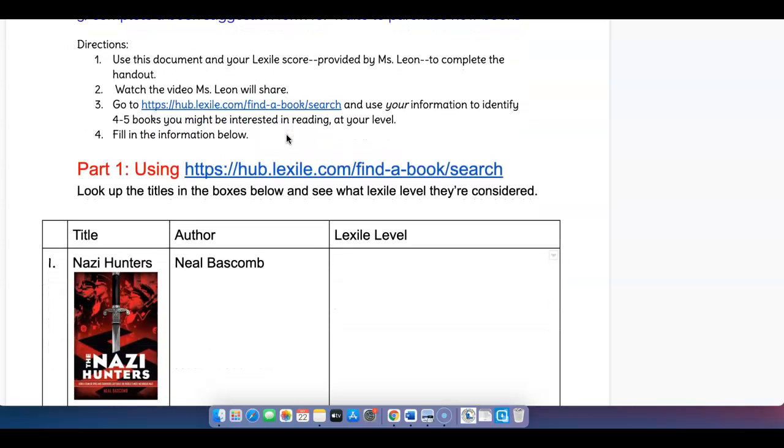I have put your Lexile score in PowerSchool. To be clear, it does not affect your grade. That's why it's purple and italicized. However, you have the information there. I'll update it when we take the next diagnostic.